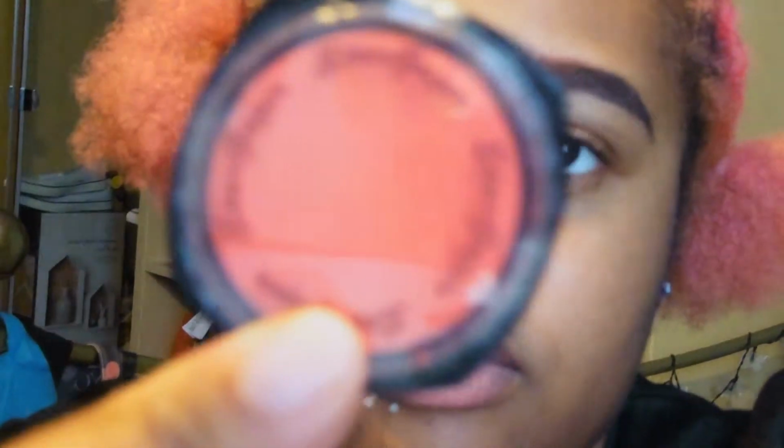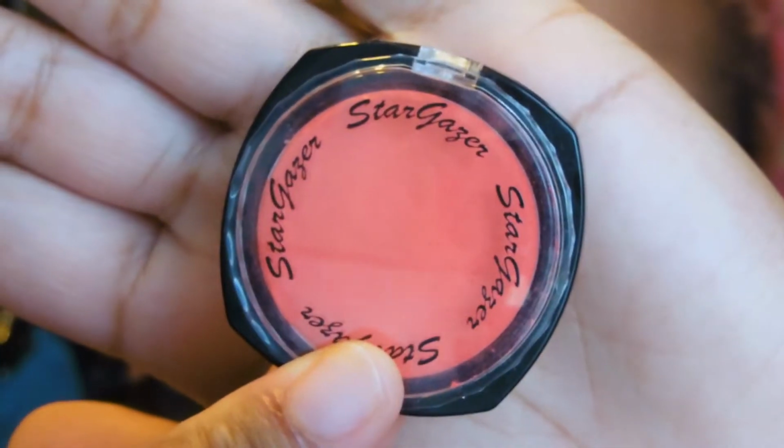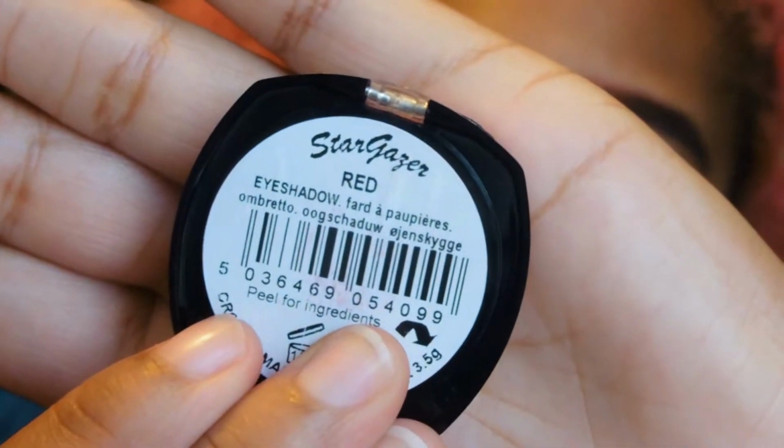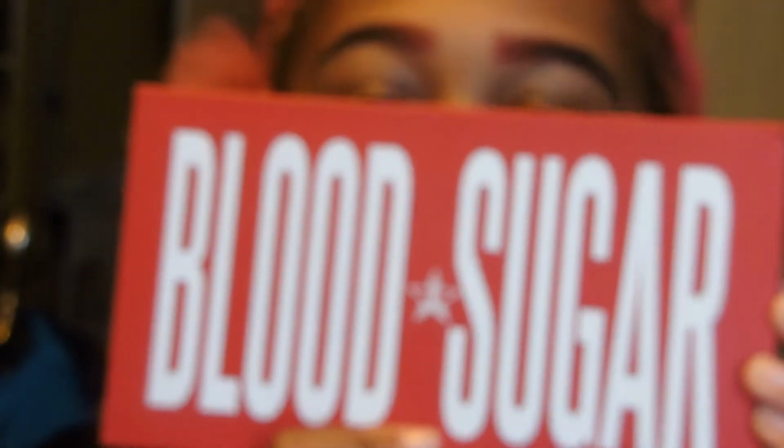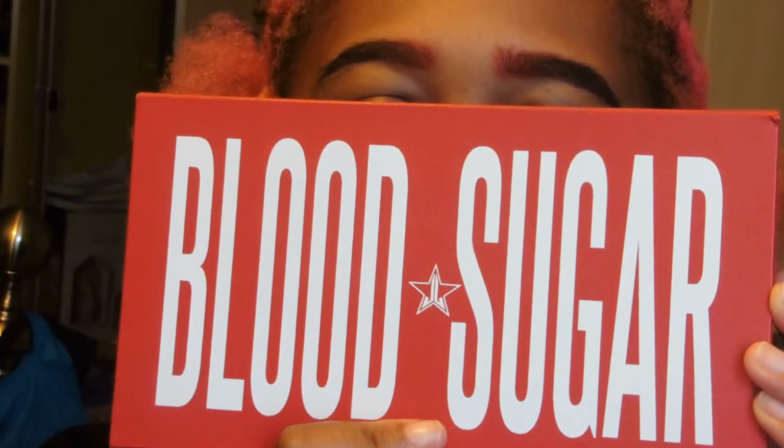Hello guys, so I have come here today to do a book inspired look again. This one I have done for Red Rising by Pierce Brown. Let me quickly check because I don't actually have it to hand. I was right, Pierce Brown, yes. And I'm going to be using the Jeffree Star Blood Sugar palette that I got a month or two ago now, so I have used it since this video. It just takes me a while every now and then to make the voiceovers and edit the video together. So you've probably seen this look already on my Instagram, as well as other looks where I've used the palette.